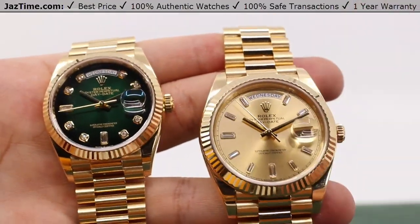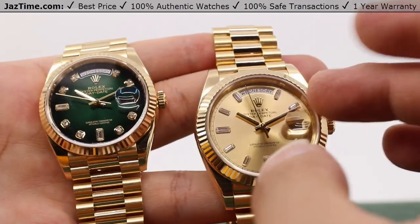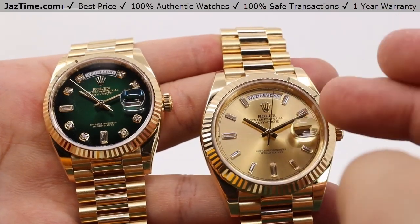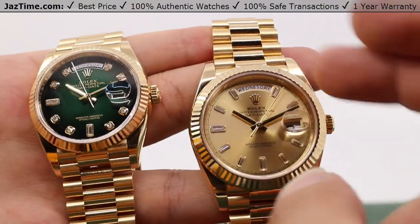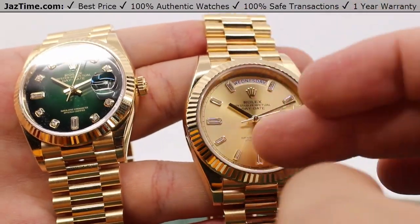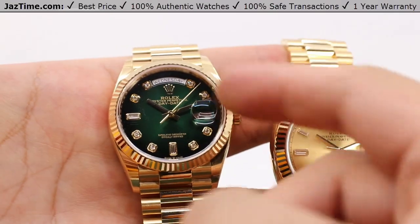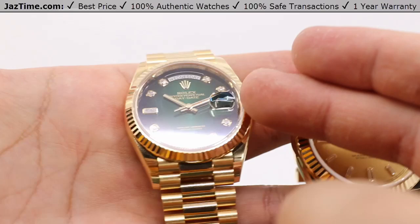And so, there's not a whole lot to say here other than, obviously, one's 40mm, the other one's 36. We also have the champagne style dial here. Quite a staple in our office. We've seen quite a few of these pass in and out. So nothing too special here, really, other than to say that you can get this with all baguette style diamonds. Now, the 36 is the only model that actually features the ombre style of dial.